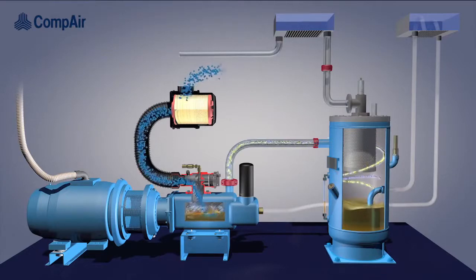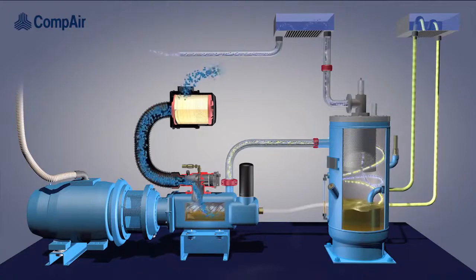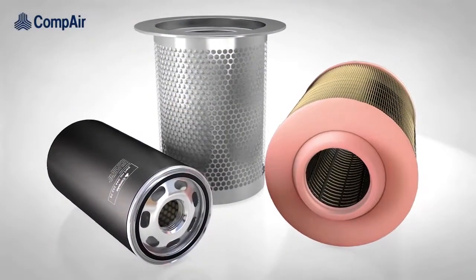This means clean intake air and clean lubricants are essential requirements for the smooth running of compressors and necessary for the reliable operation of the compressor. High-quality filters from Compair are designed to do just the job.